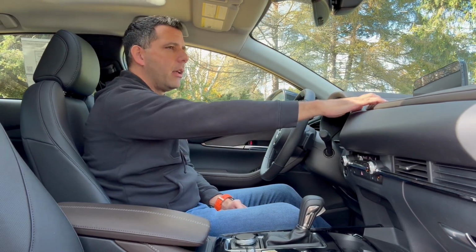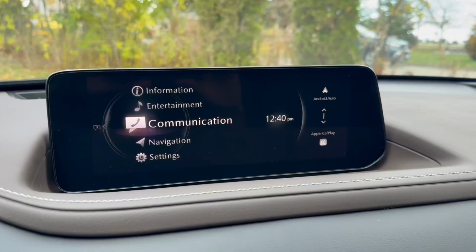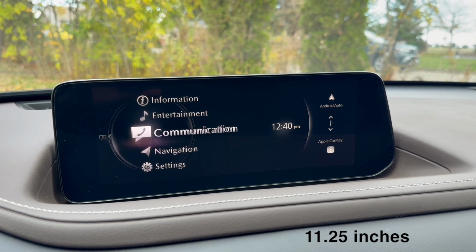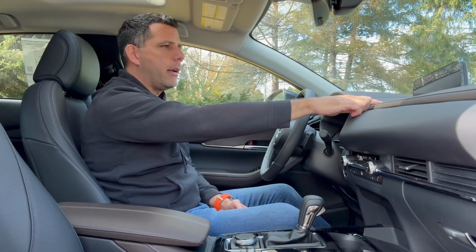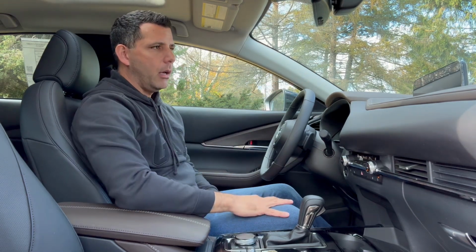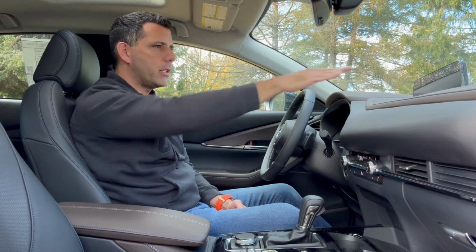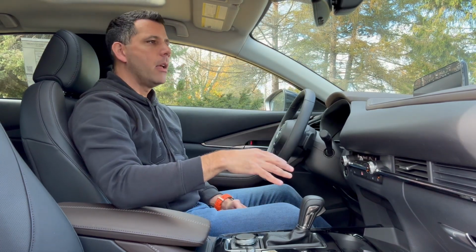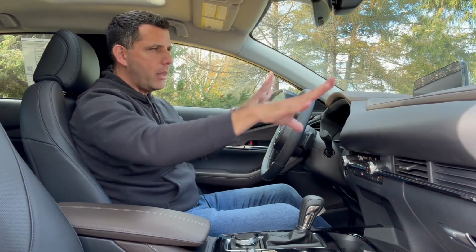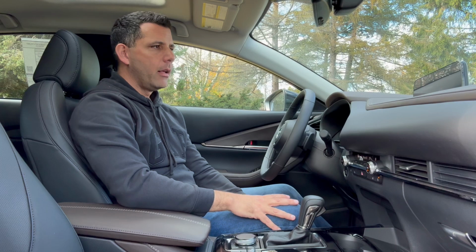This is a 11 or 12 inches infotainment screen. I'll confirm in the video. It has Apple CarPlay and Android Auto, and is perfectly clear. It's located high, so it helps for your visibility while driving. I like this. It is on top of the dashboard, but it's somehow integrated with the design, so it doesn't look just something that was put there in the last minute.